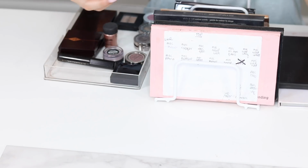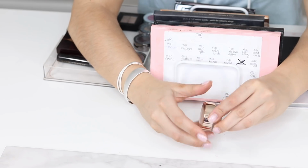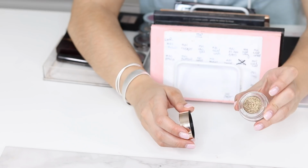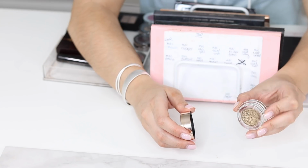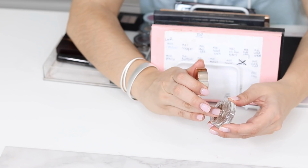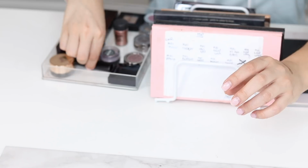Now I just want to get into a couple singles that I have in this collection. We're gonna start here with this Tarte Chrome paint. This is new. I bought this, I think, in the last 3 months. This is in the shade Martini, and I'm 100% keeping these. I love these chrome paints. They're like pressed pigments, super intense color. Really love this. Definitely holding on to that.